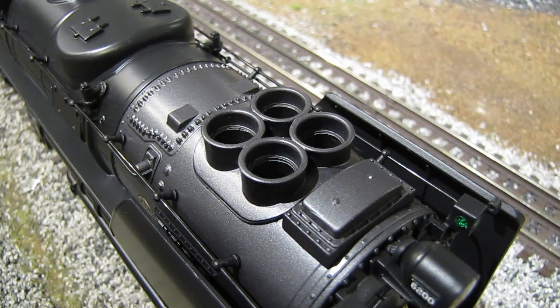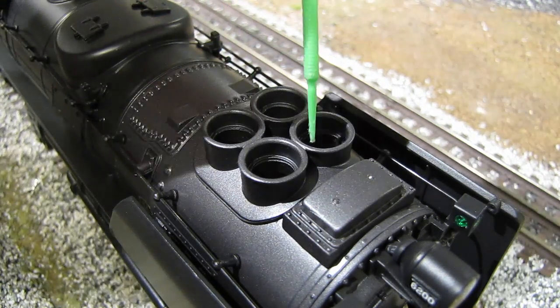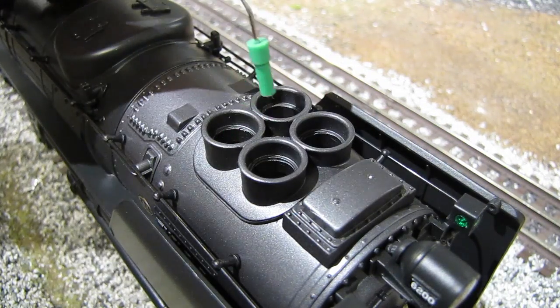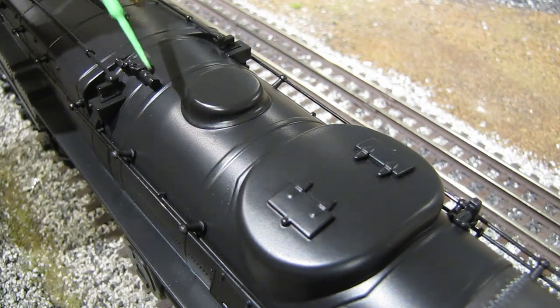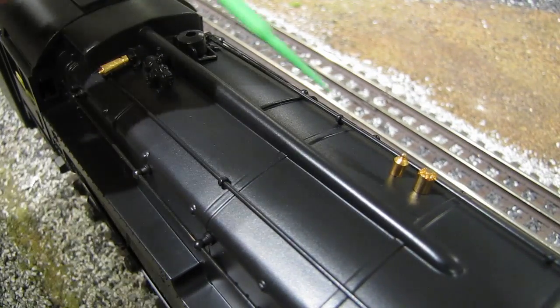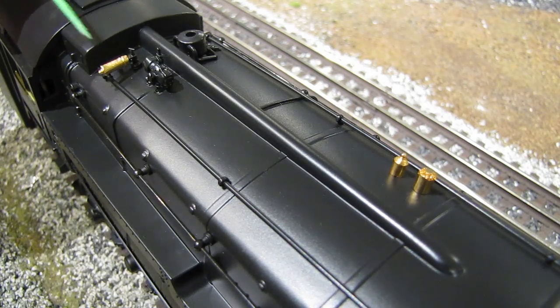Now let's take a look at the top of the engine. Starting in the front, we've got the four smokestacks, and those lead down to an operating smoke unit. And of course, to load smoke fluid into the smoke unit, you just pour the smoke fluid directly down any one of these stacks. Moving back, we've got some nice detailing on the sand dome, and then some nice detailing for the throttle controls and so forth back here. Moving back, we've got some nice separately applied pop-off valves there, a dynamo here, and a little whistle here.